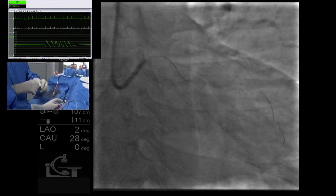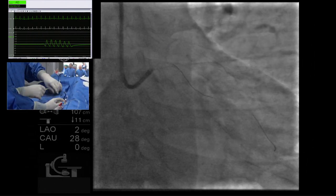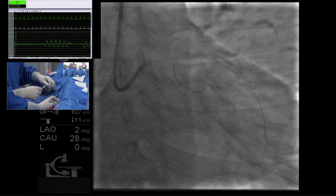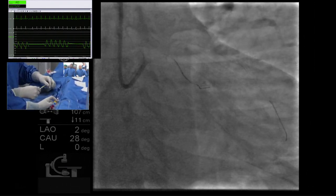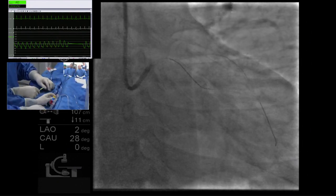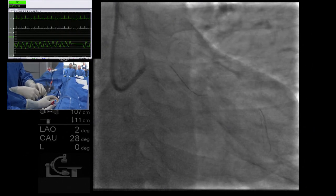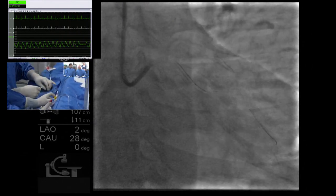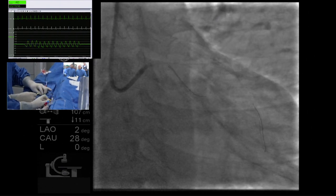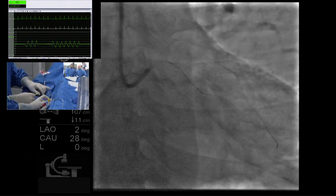I think those are extremely helpful comments. This comes down to the task-based classification of wires, right? What is it that you're asking your tool to do? We have so many sophisticated tools in PCI. I actually don't think that you need that much technical skill when you know how to apply the right tool to the right problem. It's so complicated. Absolutely.